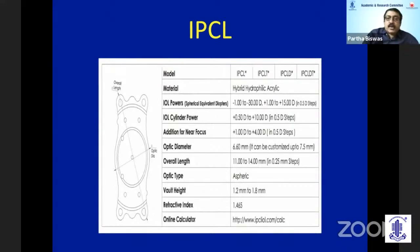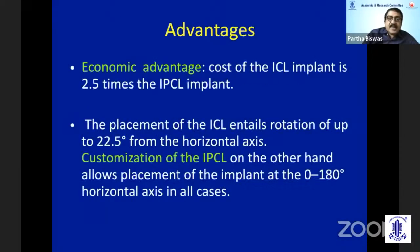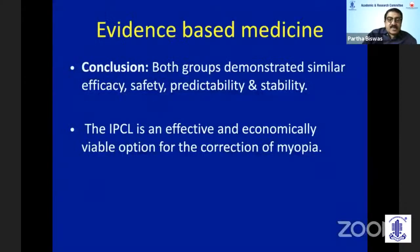Hybrid hydrophilic acrylic material, and it comes customized, and the range is huge, -1 to -30 diopters or +1 to +15 diopters. And the IPCL can be implanted transversely, 0 to 180 degrees, even though it might have a toric variety, and it has a huge economic advantage, and customization of the IPCL can take place. The disadvantage is the need for a PI, and there have been comparative analyses which show that both the ICL and the IPCL are very, very good and effective.